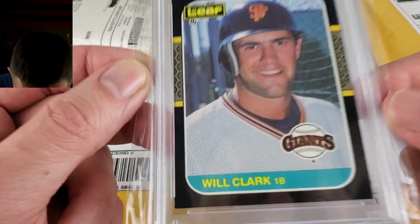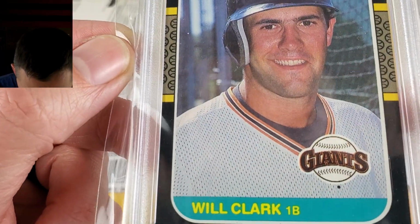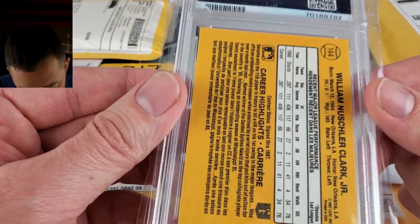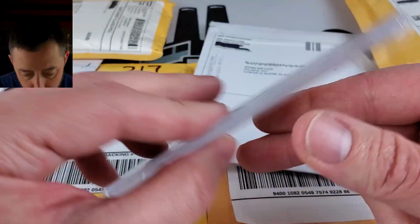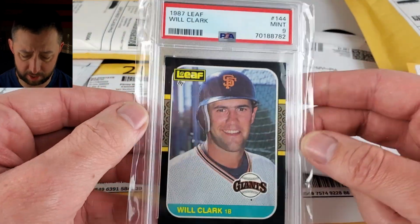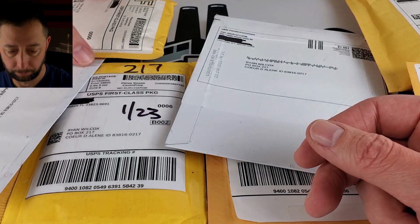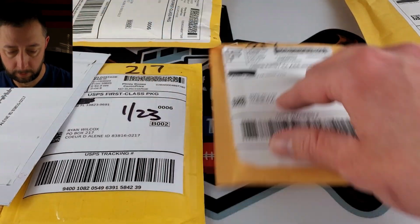Pretty solid 9. Maybe there might have been some chipping, a little rounded corner maybe. So I get it, but pretty solid. I think I got this on the cheap too, like $15 maybe, something like that.